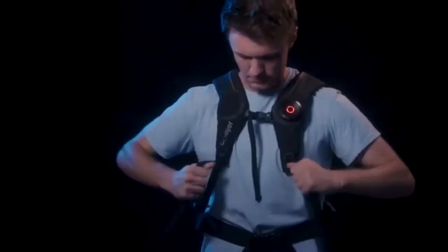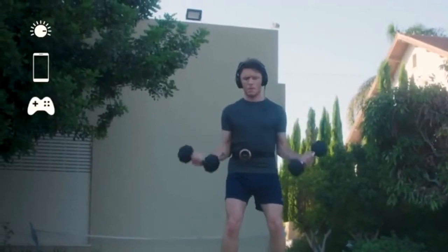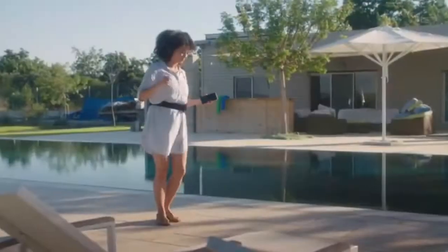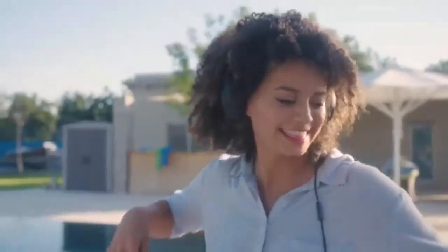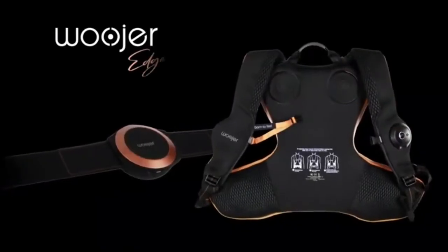Both products have a built-in analog headphone amplifier and can connect to any mobile phone, game console, or VR headset via an audio jack or low-latency Bluetooth. So, if you want to experience sound with a device that actually makes a difference, get Woojer Edge.